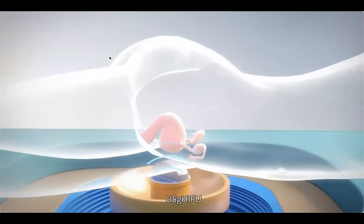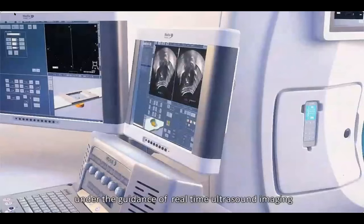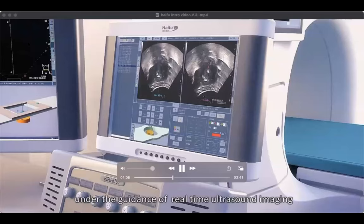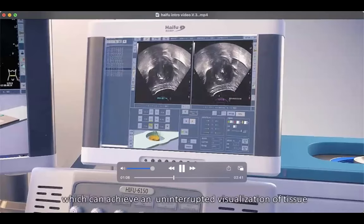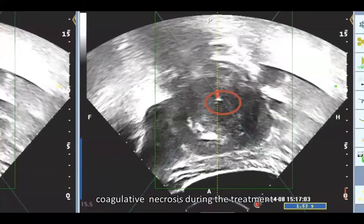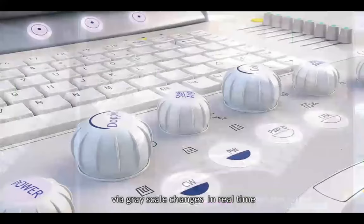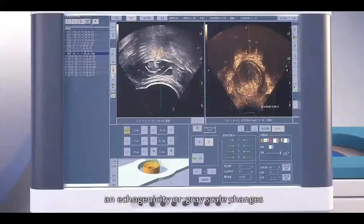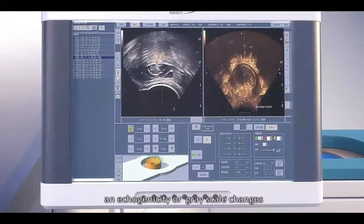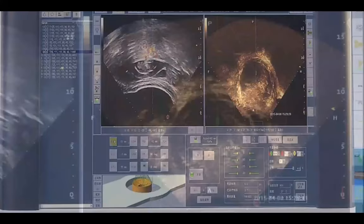Ultrasound-guided HIFU involves HIFU ablation under the guidance of real-time ultrasound imaging, which can achieve an uninterrupted visualization of tissue coagulative necrosis during the treatment via grayscale changes in real time. The ablated lesions demonstrate an echogenicity or grayscale changes in the ultrasound images after the sonication, which enables immediate assessment of the patient's response to ablation, ensuring a safer and more controllable therapy.